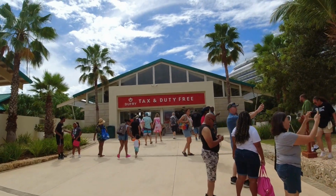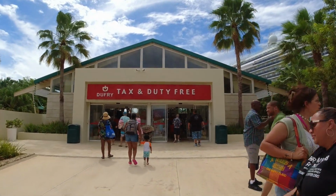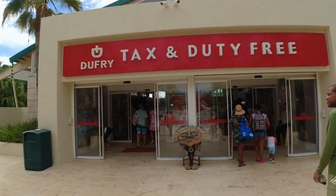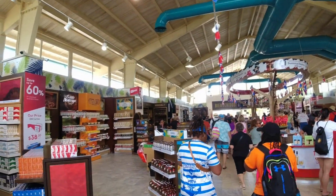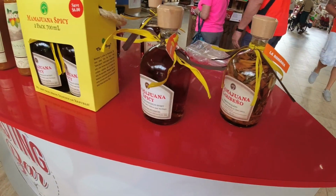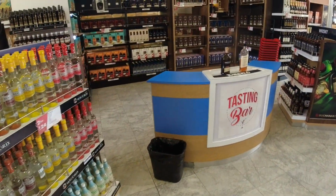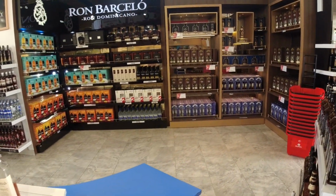All right, you get off and you go through the tax and duty free shop here. This is one of the shops that's duty free. If you want to take stuff back, get it duty free, tax free. All kinds of shopping stuff in here. There's coffee. This is the famous drink in the Dominican Republic. It's called Mama Juana. Lots of duty free alcohol in this place to take back on your ship. And they got lots of tastings.